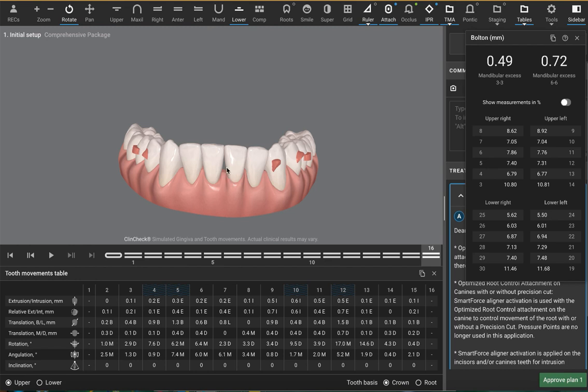If there's no posterior open bite, then maybe you just want to use composite to fill this in, or veneers. If there is a posterior open bite, then I would probably say IPR, close it, and improve the posterior open bite that way. So hope that makes sense. Easy case, but definitely worth having a conversation, and keep me posted.